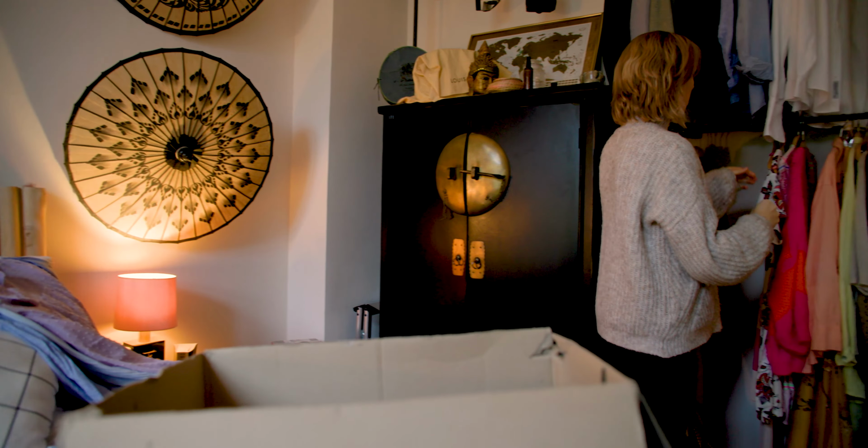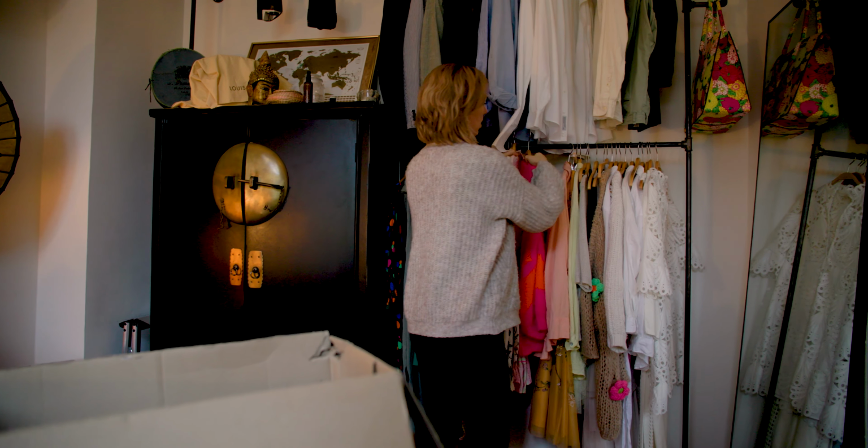When we're talking about decluttering, let's talk about something that doesn't get covered enough: the emotional side. Decluttering before a move isn't just about deciding what goes in each box. It's actually a huge opportunity to let go of more than just physical stuff. It's about releasing some of the memories or attachments that no longer serve you.